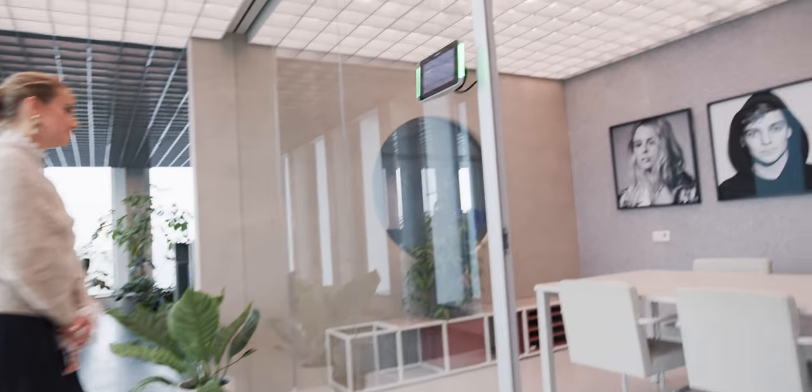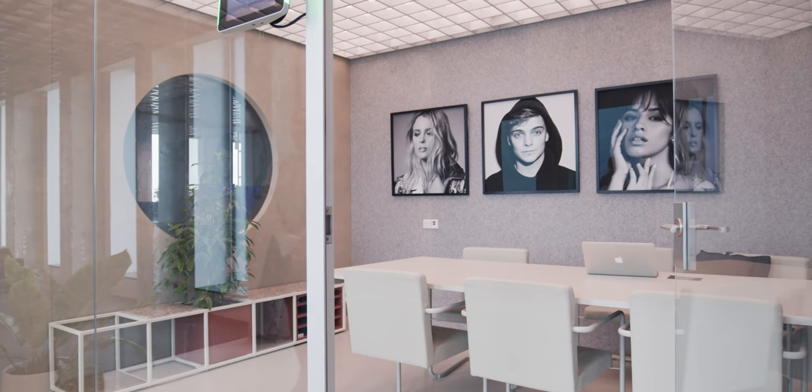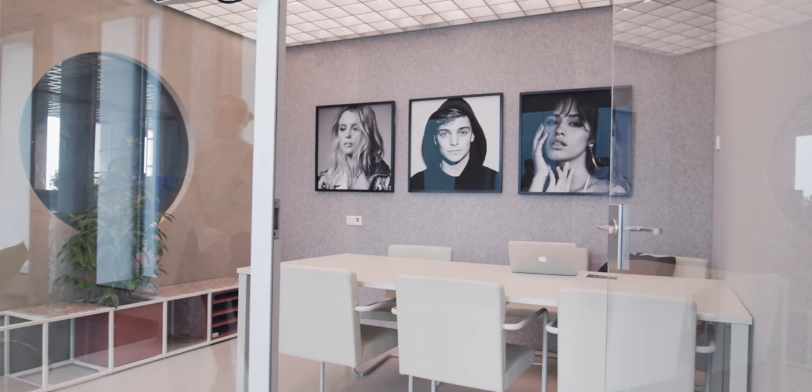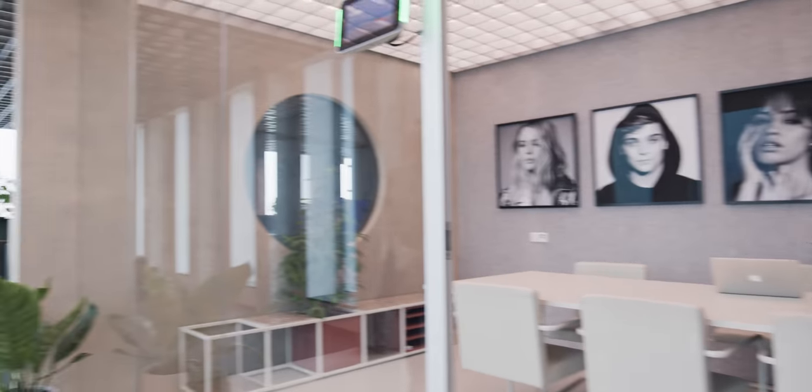And this is our only formal meeting room, which is called the Pop Corner for obvious reasons. That's a straight up meeting room. We will still have a good sound system in here as well, so you can listen to music.